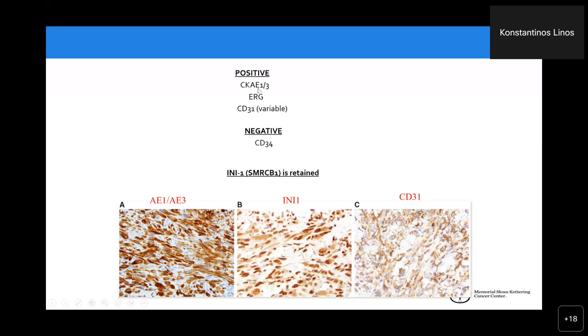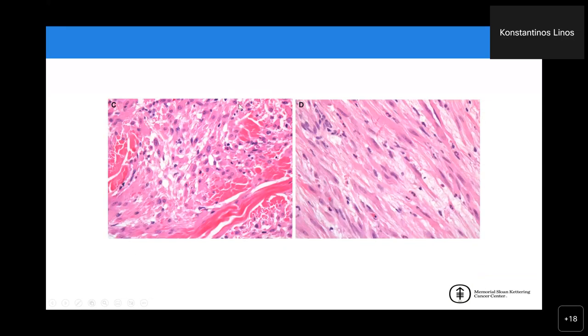That's why it stains consistently with ERG. And CD31, which is another vascular marker, its staining is variable, and it's negative for CD34. You've seen this stain before with the superficial fibroblastic tumor, et cetera. So it has a phenotype that kind of creates diagnostic confusion, but I think the CD31 positivity, ERG positivity, in conjunction with the morphology and the keratin positivity, can actually point you to the right diagnosis.